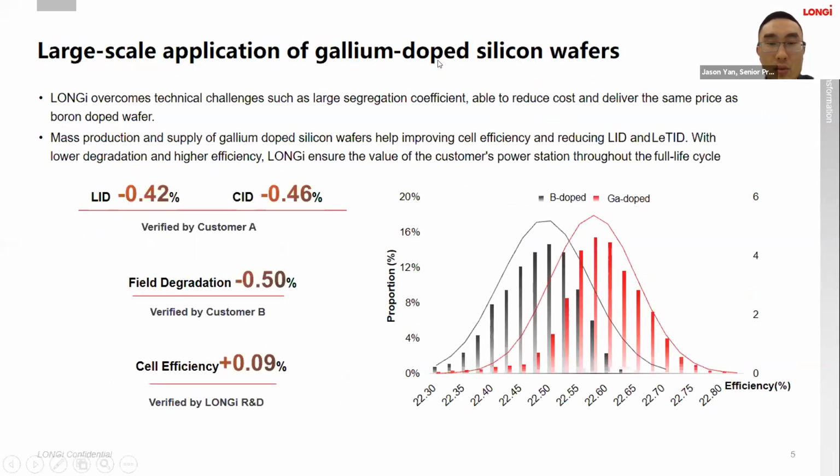And also, in 2019, LONGi adopted the gallium-doped silicon wafer for all of our products. We overcame technical challenges such as the large segregation coefficient, so we are able to reduce the cost and deliver the same price as the boron-doped wafer. Basically, the advantage of the gallium-doped silicon wafer is that we can have better LID and LeTID performance, as shown in the left-hand side data. And also it can increase the cell efficiency by about 0.09%. With all of these advantages, we can ensure the value of the customer's power station throughout the full lifetime.